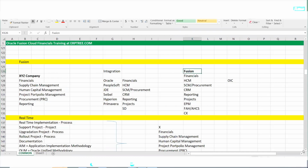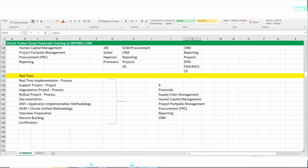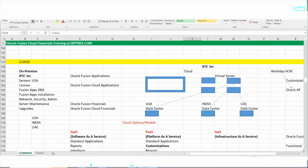And we discussed the meaning of cloud. If any company wants to use Oracle Fusion applications, one option is to go with on-premise. In the case of on-premise, they have to buy the server infrastructure, take the license, maintain the DBA and the network security admin team, and take care of server maintenance and any upgrades. Yes, they have to take care of all those. Oracle is not going to help directly.